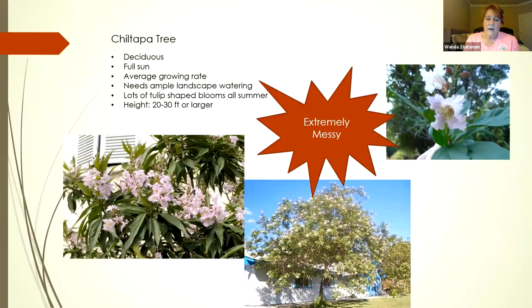And then here's a catalpa tree. We have some in our house, and they're really a fun tree. I call them Dr. Seuss trees because they kind of grow like a Dr. Seuss tree that he drew in his books. But they have a tulip flower that blooms all summer. So the tulip flowers bloom all summer, but it molts all summer. It loses its leaves all summer.